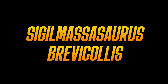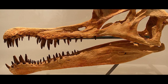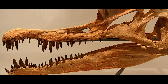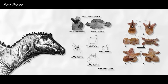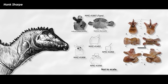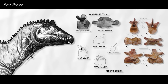Sigilmassasaurus brevicollis. Dale Russell described not just a new species, but also a new family of enigmatic theropods in his 1996 paper on Moroccan dinosaurs. The genus Sigilmassasaurus brevicollis was described on what were previously assumed to be Spinosaurus neck vertebrae that were broader than they were long, and the then new family Sigilmassasauridae was made to house it.